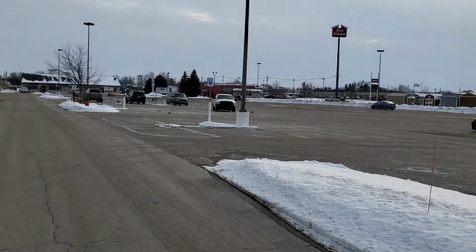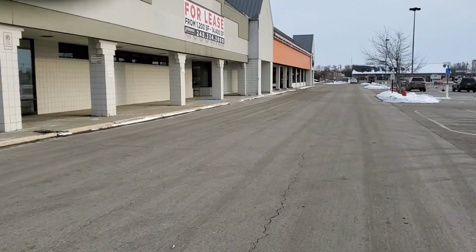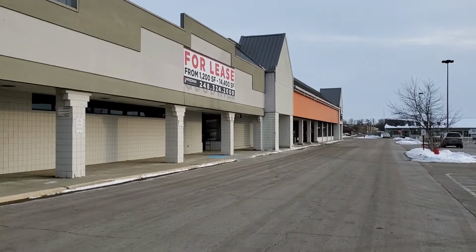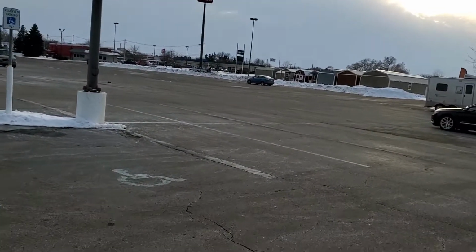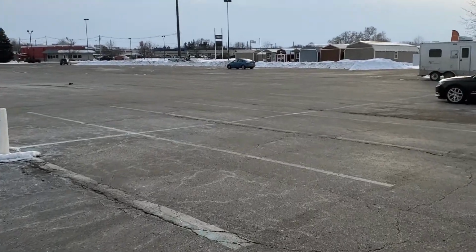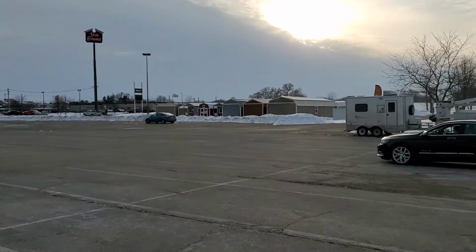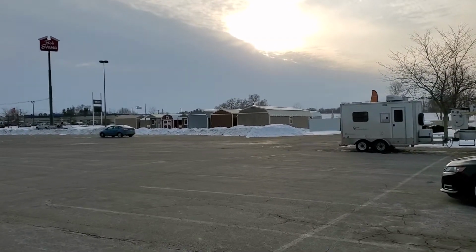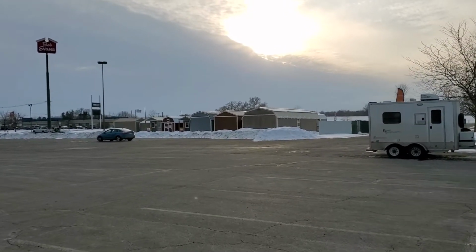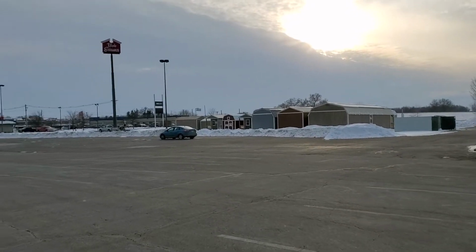So we are next to Big Lots too. That's Big Lots right down there on the corner. So here are the sheds, cabins, barns, garages, cabanas, what have you, right behind this big snow berm.